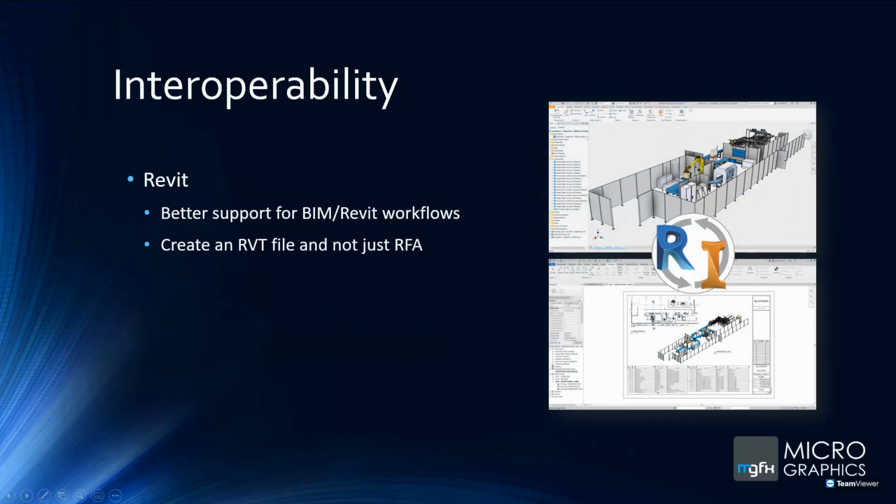Then interoperability. If you haven't known about this, a couple of versions ago, Autodesk started to bring in a workflow between Revit and Inventor, so that if you needed to use components that you design and manufacture for the architects or maybe the structural engineers, they started bringing this kind of link between the two. In 2021 and previously, it was just a Revit family file. If you know about Revit, a Revit family file is like our content center libraries. Now you can actually create a Revit file from that.